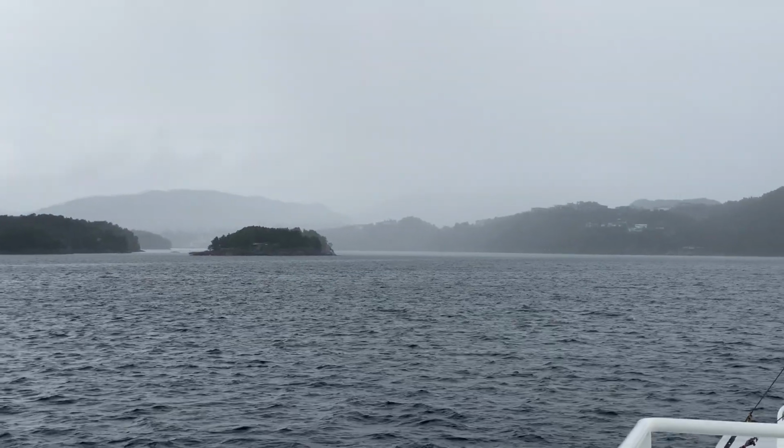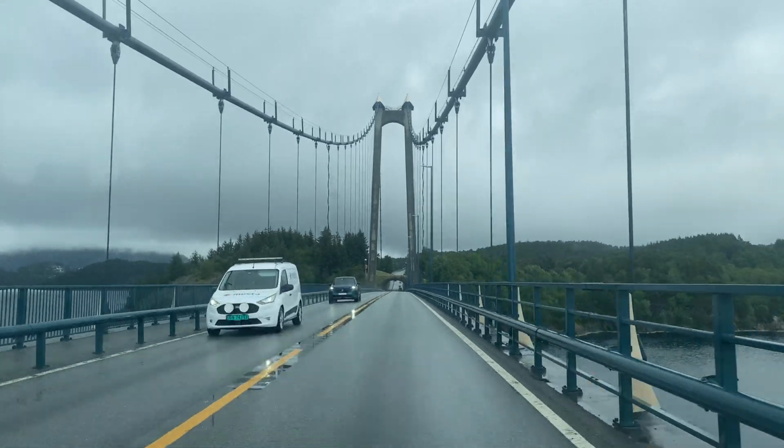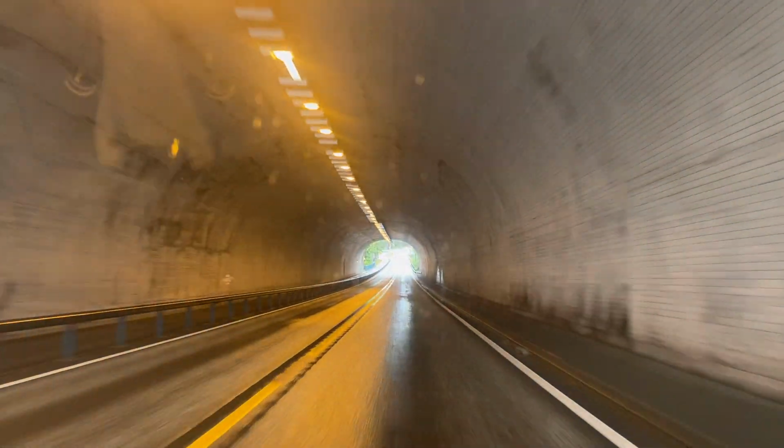Wrapping up our second ferry trip, and it gave us a little bit of time to think. It's actually really nice to drive from Stavanger to Bergen, because about every hour you have like a 20-minute ferry ride, so you get to get out and stretch your legs and everything like that.